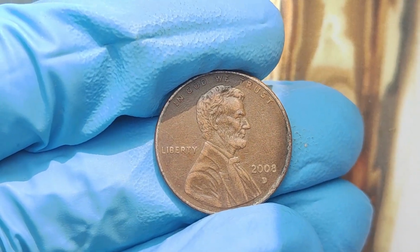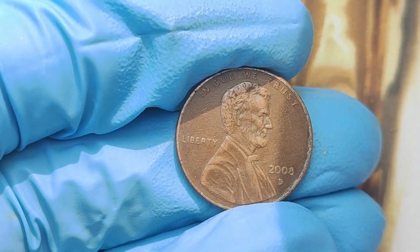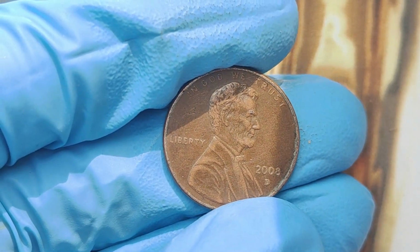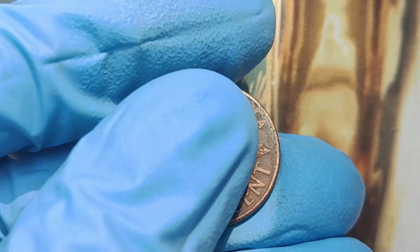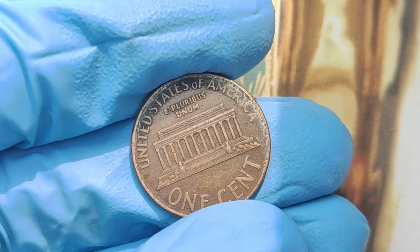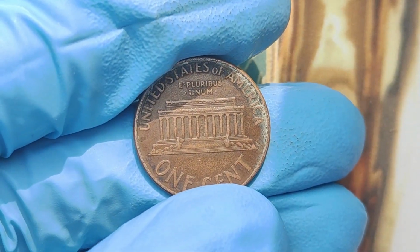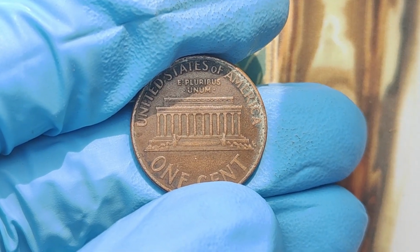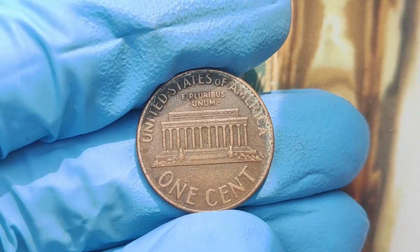You'll need to inspect the coin's date, mint mark, and overall condition. But here's the catch, it's not always as simple as it sounds. Identifying a valuable coin often requires a keen eye and sometimes even expert assistance. Still, it's a small effort for a potentially massive reward, wouldn't you agree?